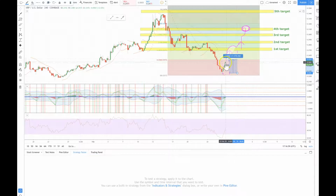11.57% is my first target. So right here, I'm not going to sell here because I know I want to sell higher. I want my money to get larger. But as of right now, from watching this and where I purchased, I'm up 9.50%, which is great. That's great to be up almost 10%.